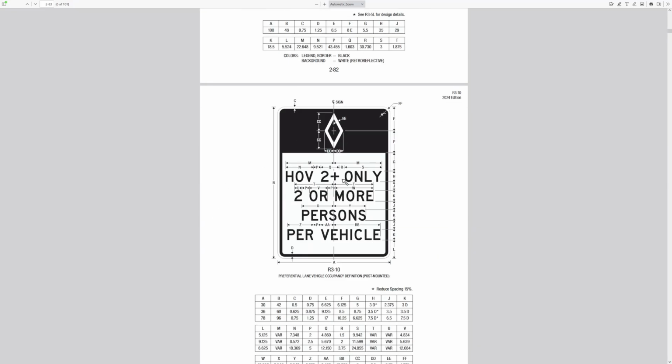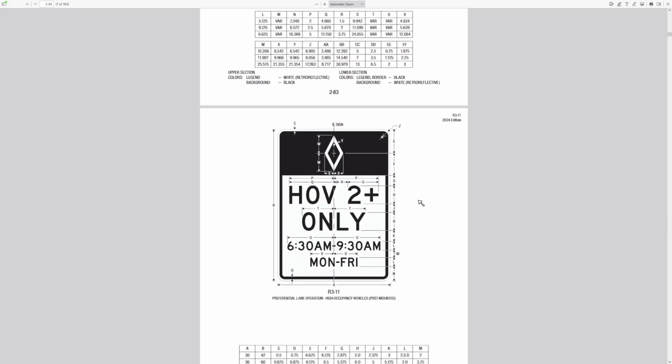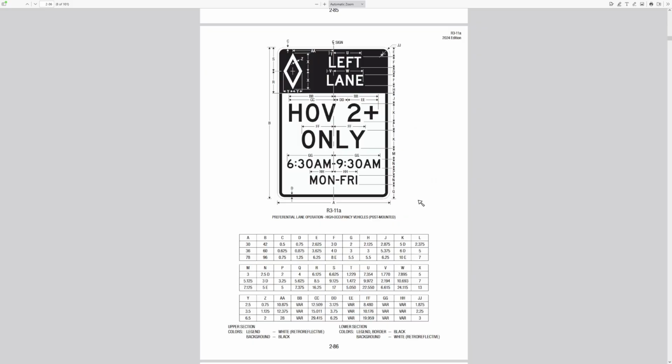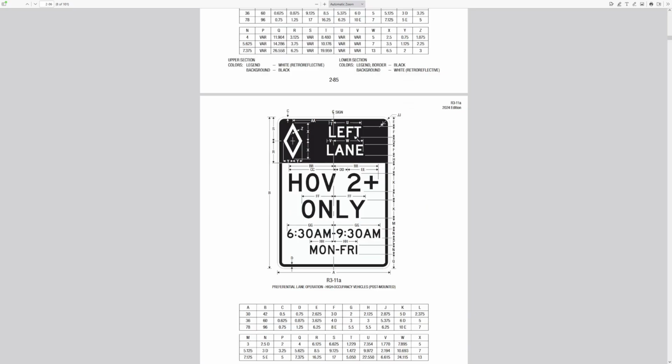Okay. HOV 2+ only, 2 or more persons per vehicle. I feel like this is good. It's a little wordy, might be a little hard to read. This is fine. Again, fine. I'm sure these can both be accommodated. This one can be accommodated to also say right lane instead.